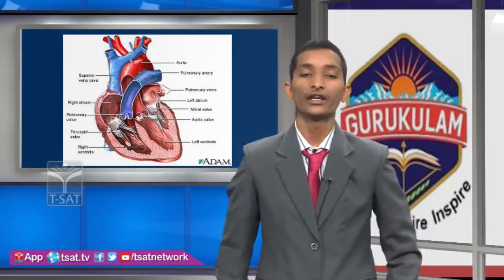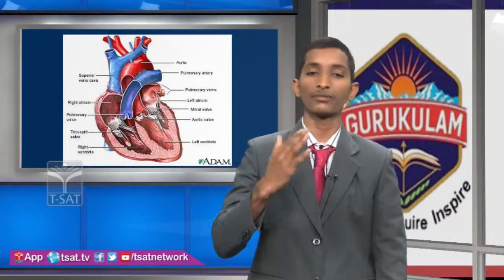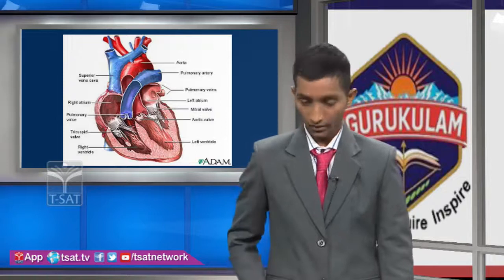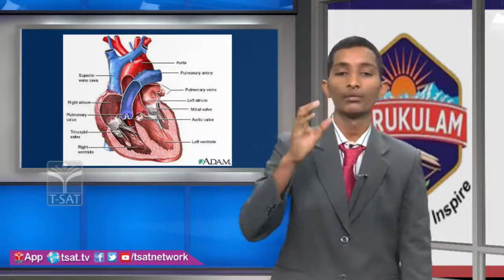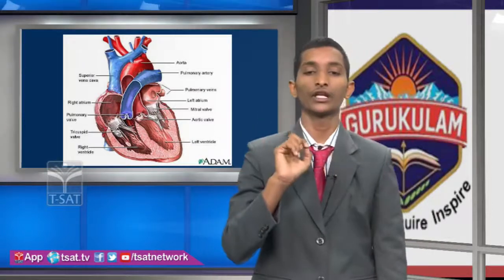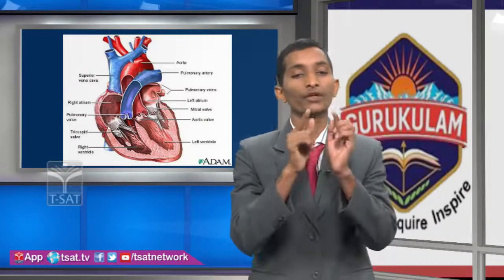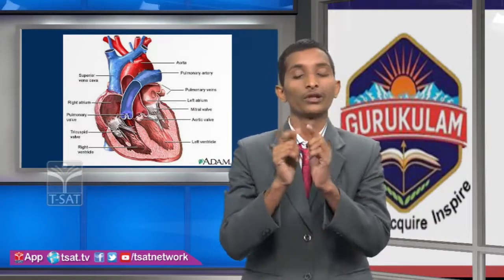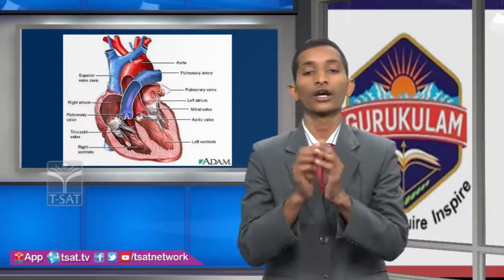It supplies blood to most of the body parts, including the anterior parts of the body, such as the head and arms. And there are muscular partitions, and there are 2 valves between the right atrium and right ventricle, and between the left atrium and left ventricle. The valve present between the right atrium and right ventricle is called the tricuspid valve, and the valve present between the left atrium and left ventricle is called the bicuspid valve, which is also known as the mitral valve.